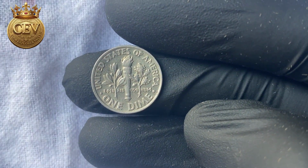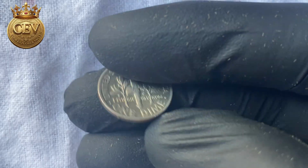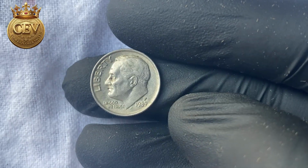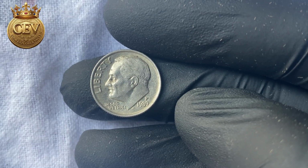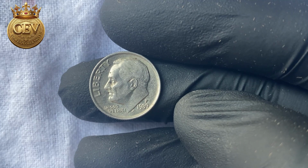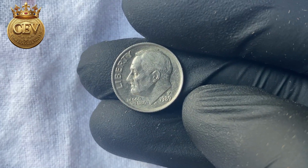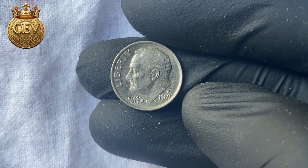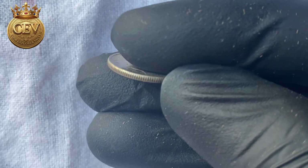The date takes us back to 1989, when many families were still taking photographs with film cameras, shopping in local stores, keeping coins in jars, and slipping loose change into drawers without imagining that decades later, someone might examine those same coins under magnification. So ask yourself this: could a dime that once passed through an ordinary American pocket contain a feature that collectors would consider genuinely unusual? That is where the investigation begins.